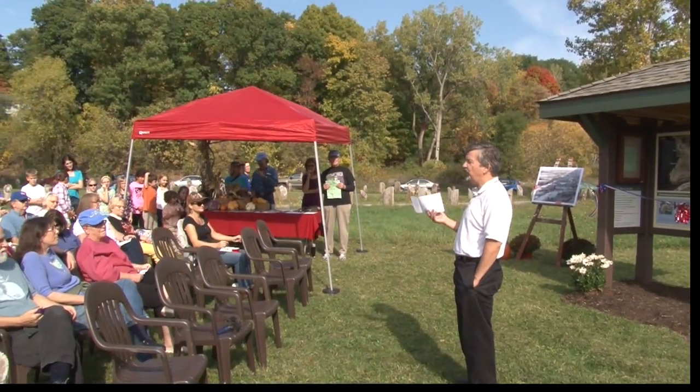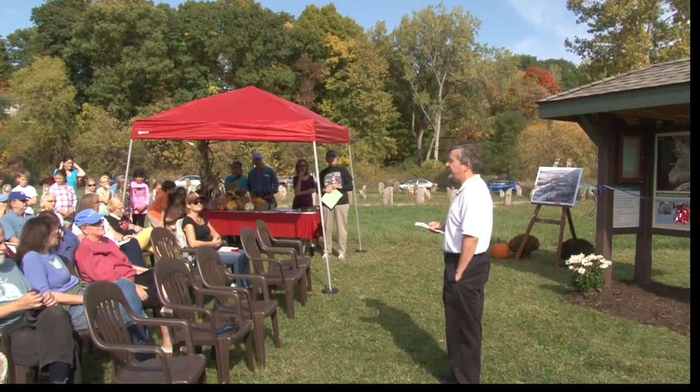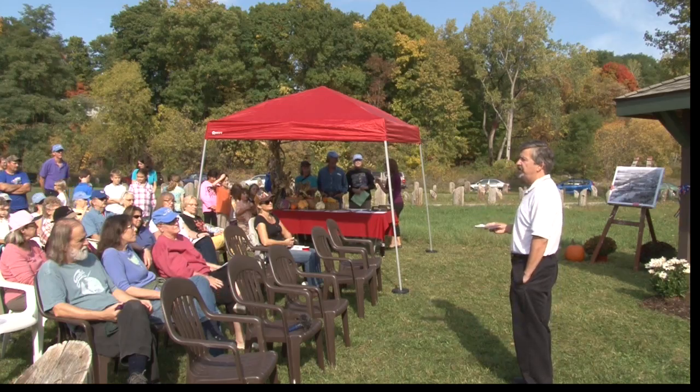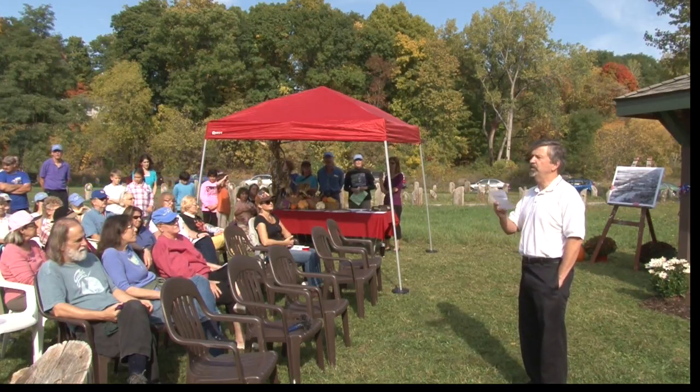Having said that, I think this whole area is indicative of what we try to achieve at the town, which is being respectful of each other. We have quite a dynamic, different area here. You have people that can go out in the boats, people that can go fishing, people that can go hunting here, people that can go bird watching here, people that do fireworks here.